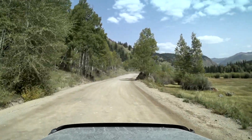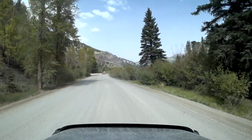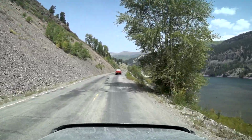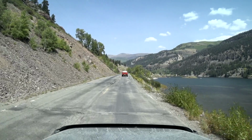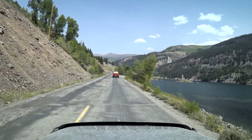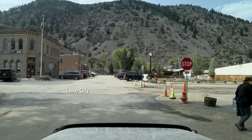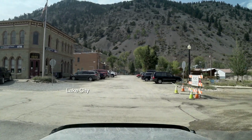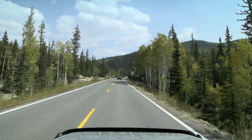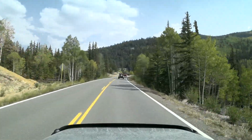Definitely a pretty valley. It's Lake San Cristobal on right there. The dirt road you mentioned, is that BLM land? It's either BLM or Forest Service. The soda and fountain shop, just like the second building from the corner there. Visiting Lake City briefly. Suggest we head to the National Forest and then find a camp spot there. Okie dokie.